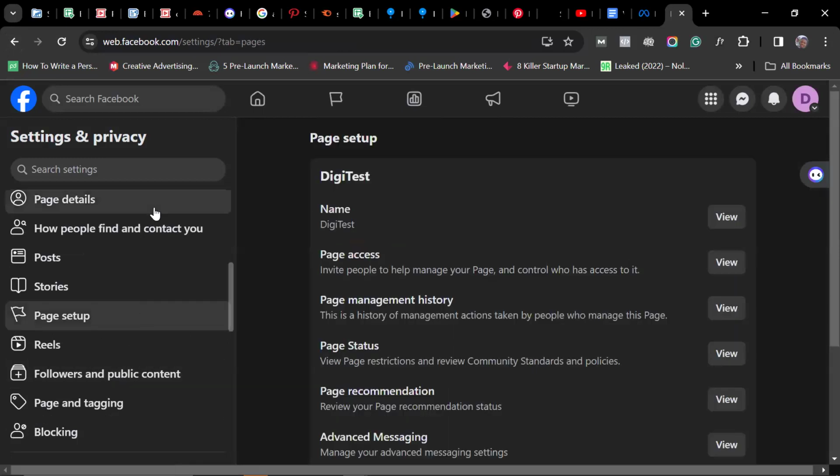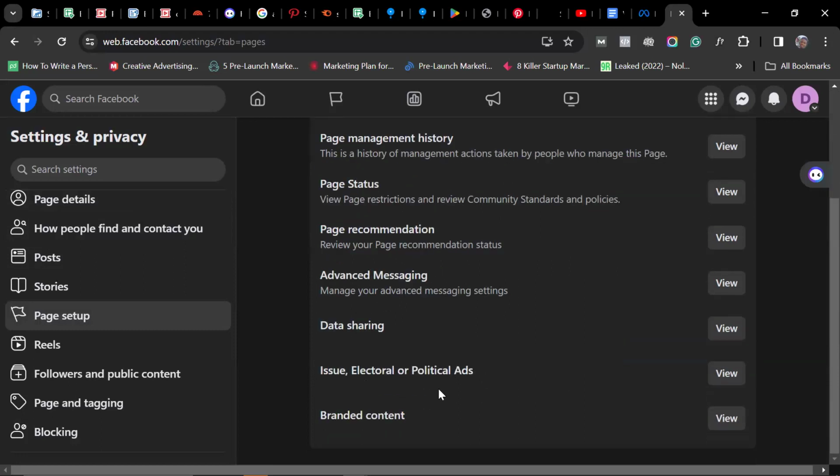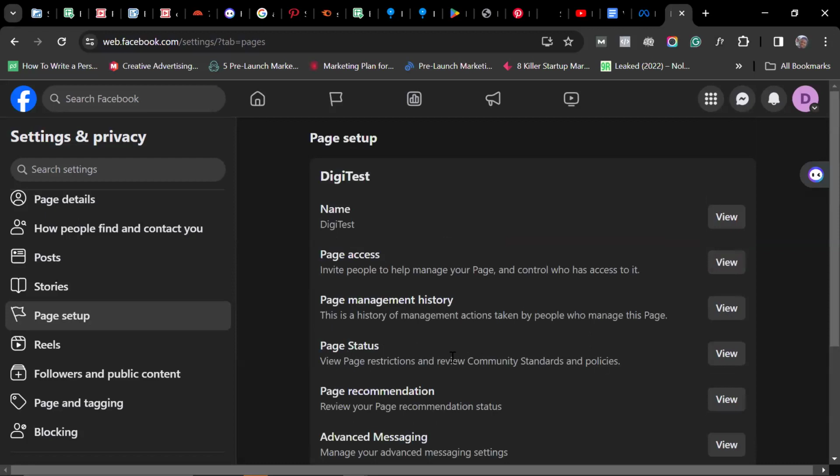Okay, great. So I think they swapped some things. So you can see I've gone to page setup. Sometimes you have to navigate through these things, because some things change every day. You can see page name. You can now see page access, page management history. This is where you now see people that have successfully managed this page or managed this page with you. Page status, if you have restrictions or you've gone against community standards and policies. Page recommendations, of course, they will show you recommendations for your page, and also if people are recommending your page. Advanced messaging, data sharing, issue electoral or political ads, branded content, all of this stuff.